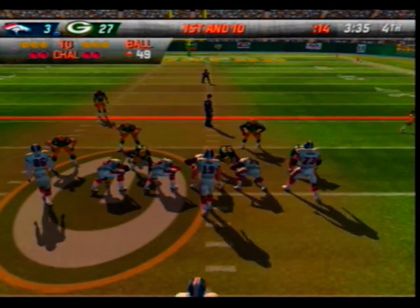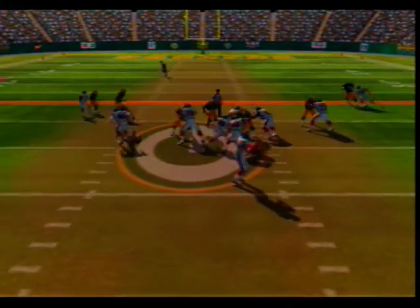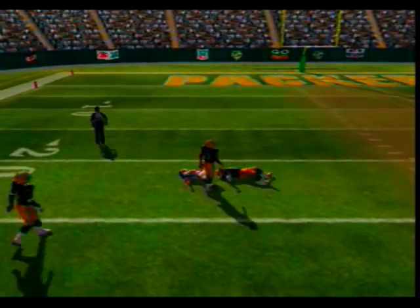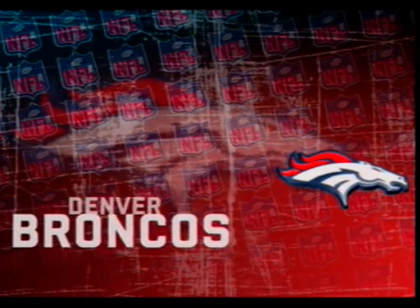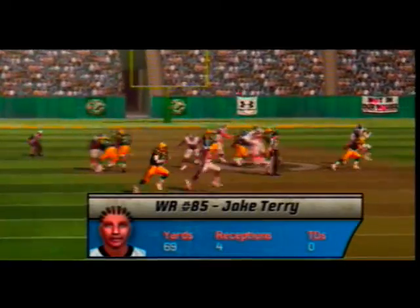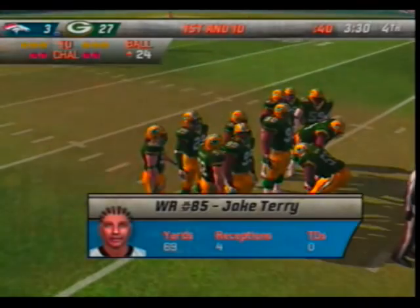First and 10. Beck, the lone back. They give it to the halfback. Great fake. Gets the pass off. Peterson is there on the stop at the 24. This is what they have to do. Keep making completions down the field and move the chains. Watch this one. He knows he's got to get the first, and he picks the right guy to throw it to.